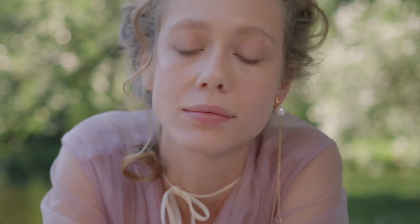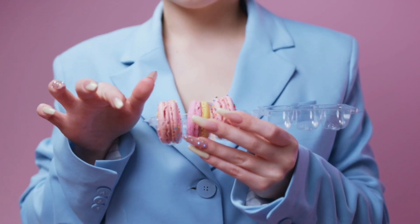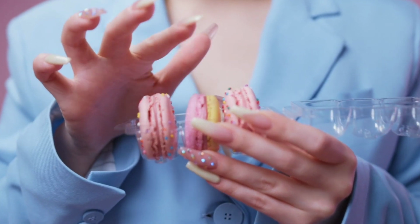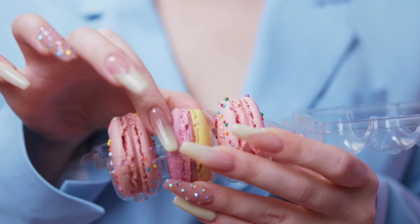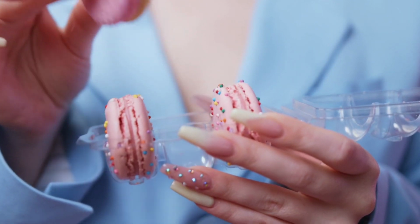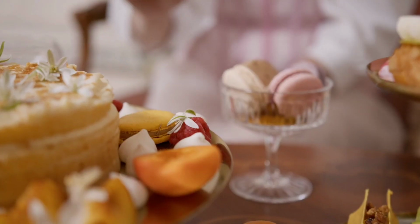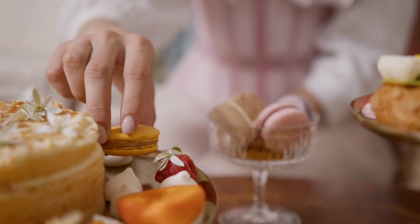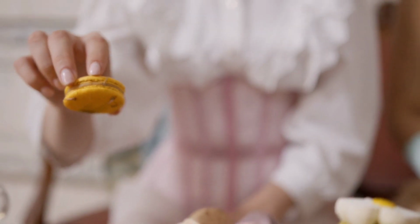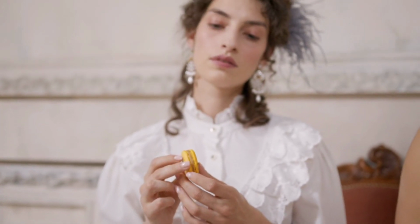The preparation of French macaron requires precision, attention to detail, and a delicate touch. The main ingredients are almond flour, powdered sugar, egg whites, and granulated sugar. Macaron come in a variety of flavors, and their signature vibrant colors are often achieved through the addition of food coloring. The first step in making macaron is to combine the almond flour and powdered sugar, then sift and mix them together to ensure a fine, lump-free texture.